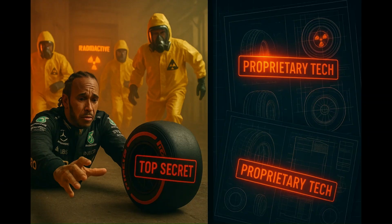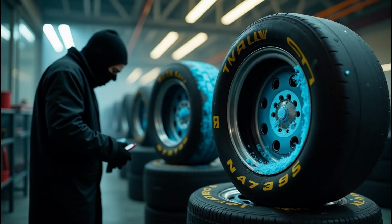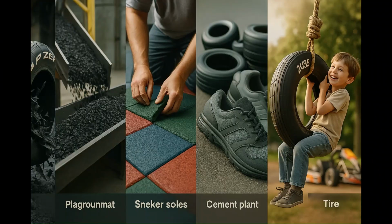Reason number 2, it's top-secret rubber tech. These tires are proprietary, meaning classified, James Bond, eyes-only level secret. Pirelli doesn't want rival tire companies, or nosy engineers from Team Let's Copy Mercedes, getting their hands on the inner rubber wisdom. These tires have been places, man. Final Destination, where tires go to die, or be reborn.